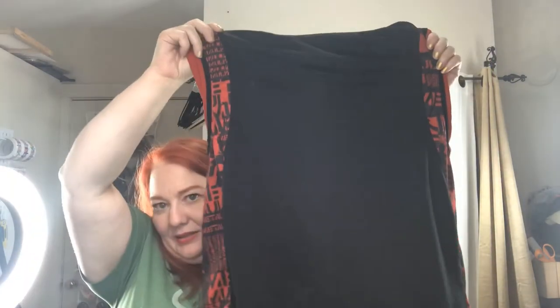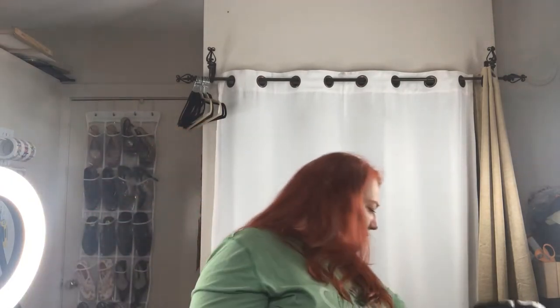Some guy's gonna like this. This is definitely a guy's jersey, because it's a jersey-type material. You can see it. That has this all on it. It's embroidered. Some guy's gonna love that.